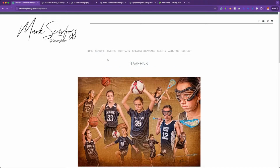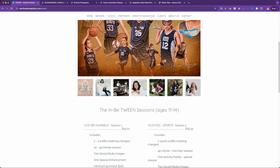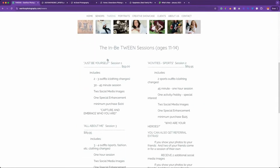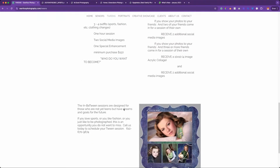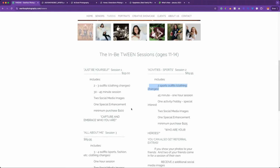All right, let's take out the tweens. Definitely want to make sure that this is structured a little bit more proper. Things kind of go down to different lines. I feel like we can make this work a little bit better. It just looks a little bit jarring and messy when it comes to reading the information. So I feel like we can design this a little bit better.